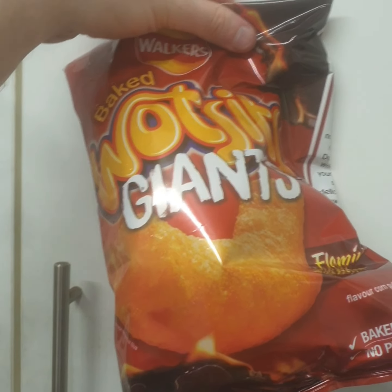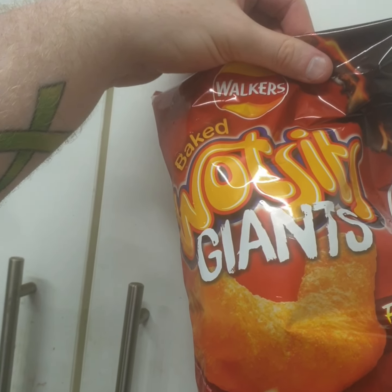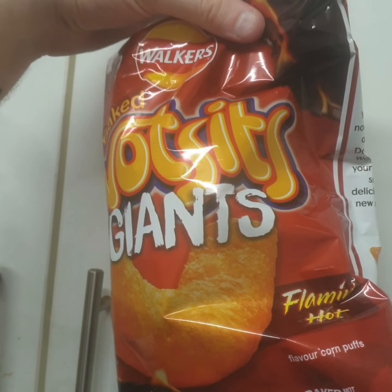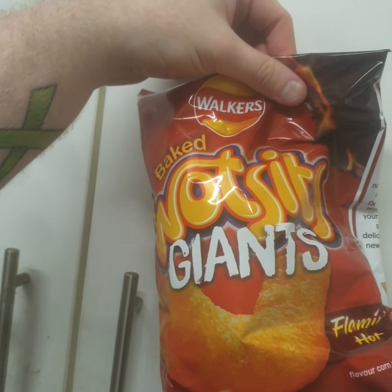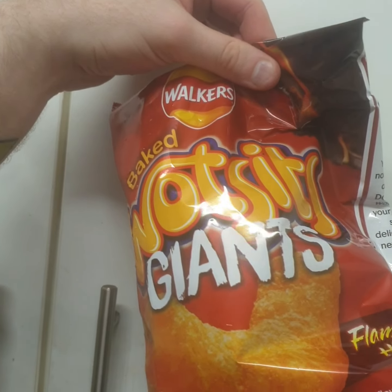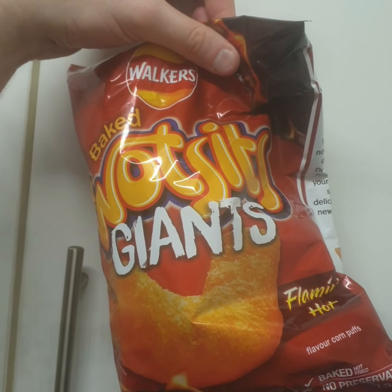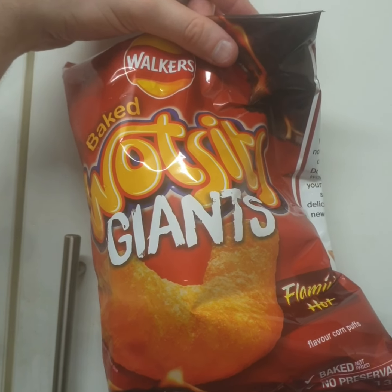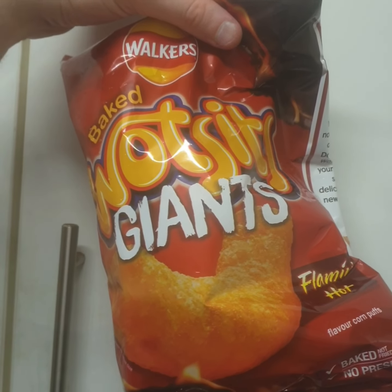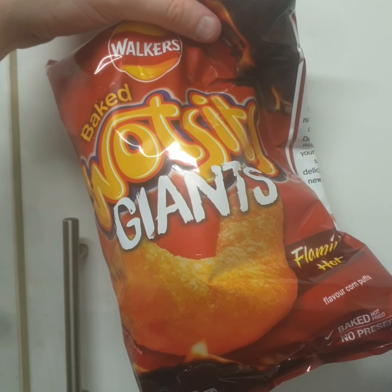Right, okay, so the first thing I picked up was the Walker's Baked Wotsits. They're the Flaming Hot Giant Wotsits. Back into eating my crisps again. I know, naughty. But I like to do nachos with these. Instead of using Doritos, I use these now. So, yeah, not the healthiest, but they're a quick, easy meal. So picked up some of those.